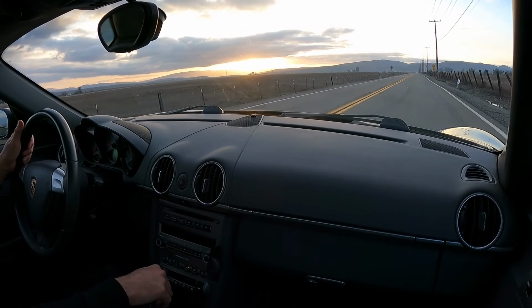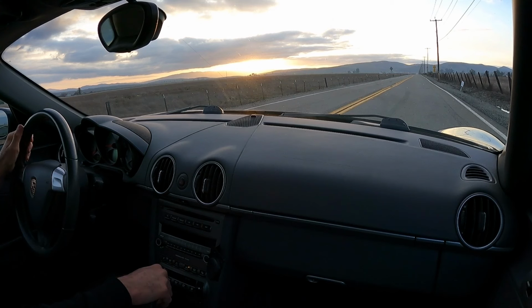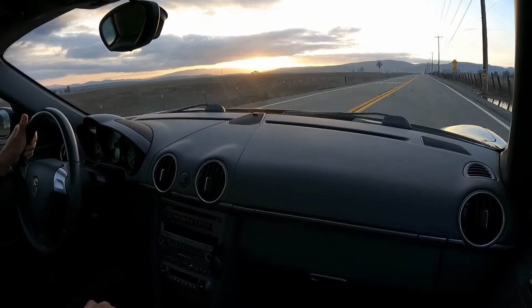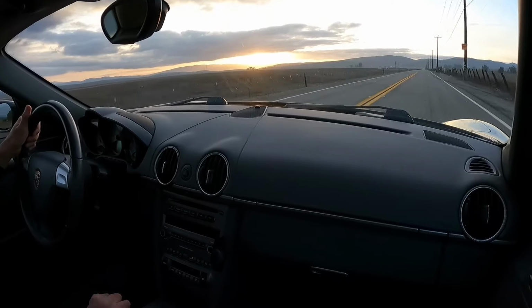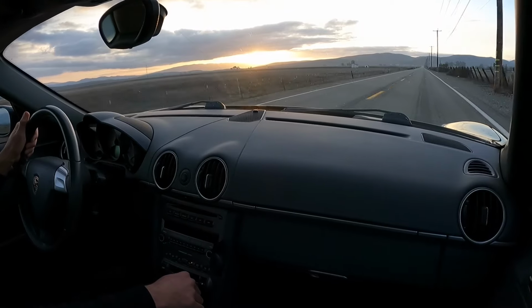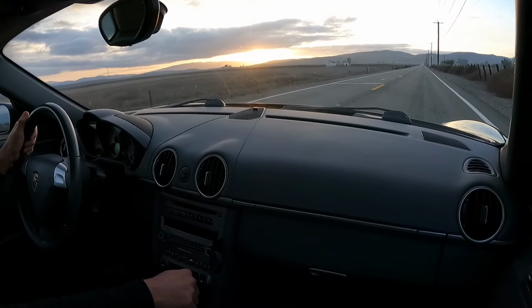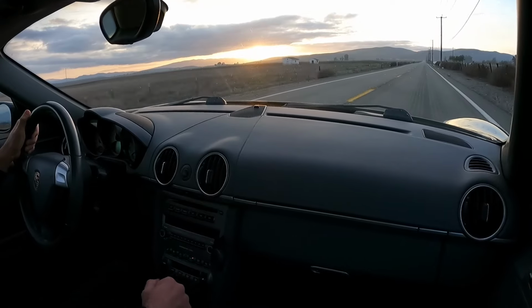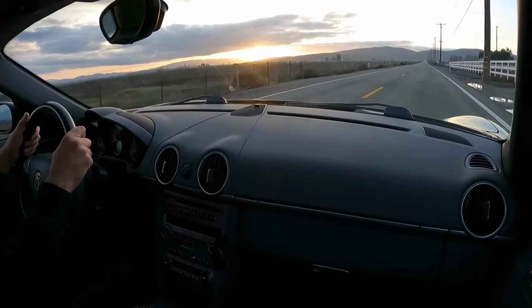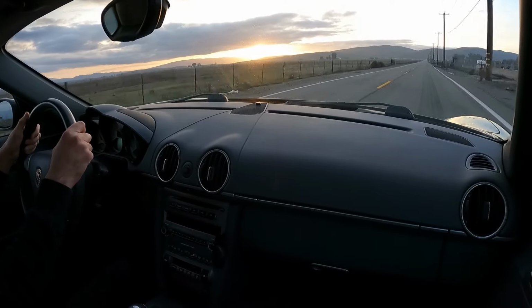Alright, let's try a 0 to 60 run here. Again, older car, beautiful car. I don't want to disrespect this car. We're not going to go crazy clutch drops, but let's do a moderate 0 to 60 and see how she goes. Oh yeah, that's good. Again, not crazy. I think 0 to 60 in this particular car is like 4.9, something like that with the manual. It's respectable, no doubt about it.